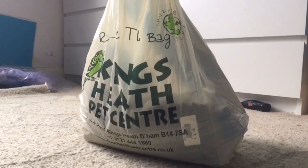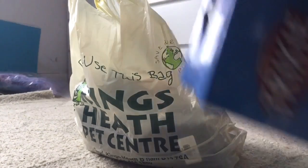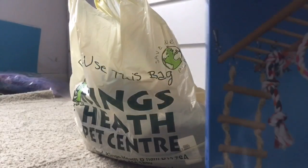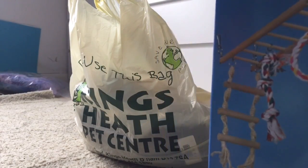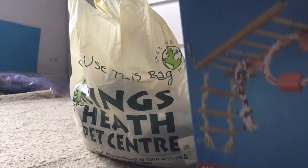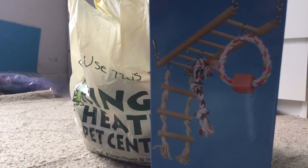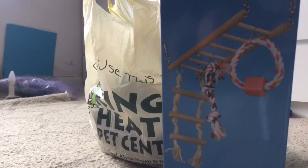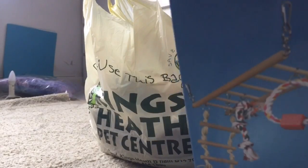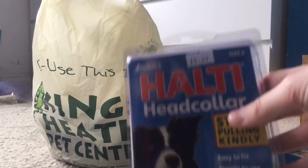Just gonna show you what I bought. So the first thing I bought is this pixie thing. It's just like this climb thing for hamsters. So basically it's this ladder that hangs on top of your cage, and then you have the things that they can climb on. So that was £6.99.